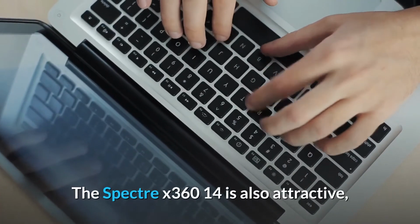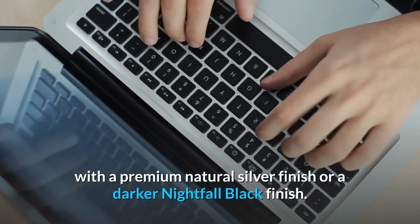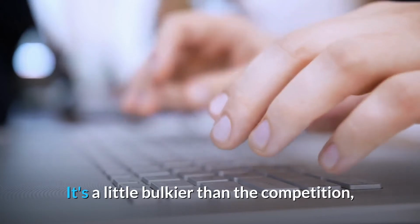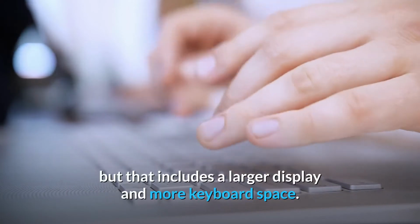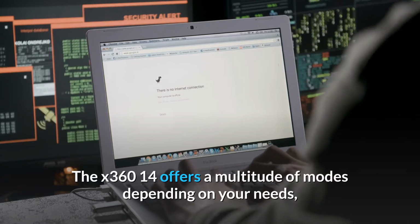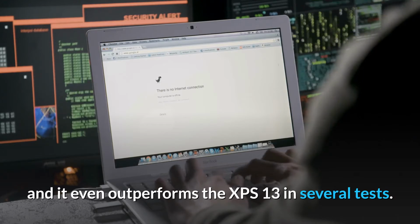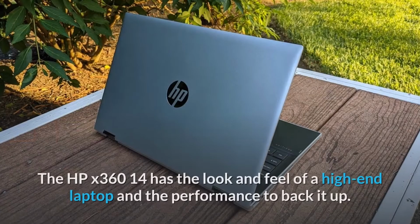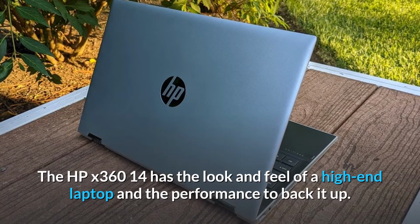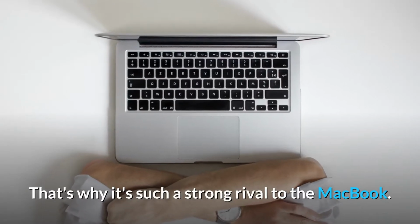The Spectre X360 14 is also attractive, with a premium natural silver finish or a darker nightfall black finish. It's a little bulkier than the competition, but that includes a larger display and more keyboard space. The X360 14 offers a multitude of modes depending on your needs, and it even outperforms the XPS 13 in several tests. The HP X360 14 has the look and feel of a high-end laptop and the performance to back it up. That's why it's such a strong rival to the MacBook.